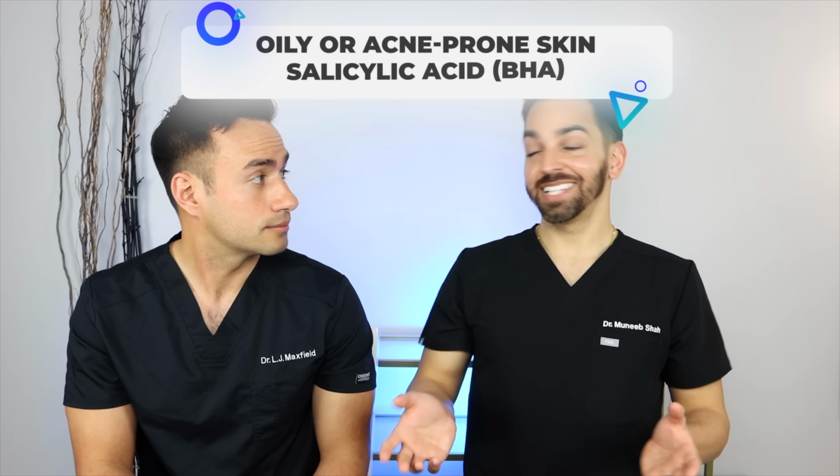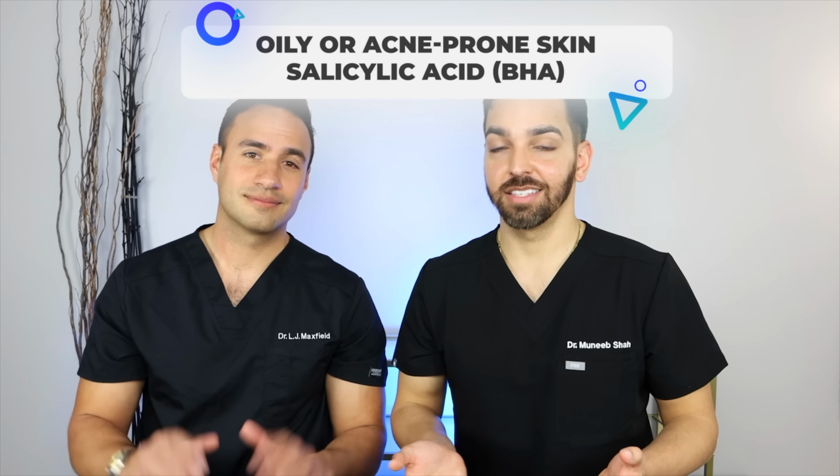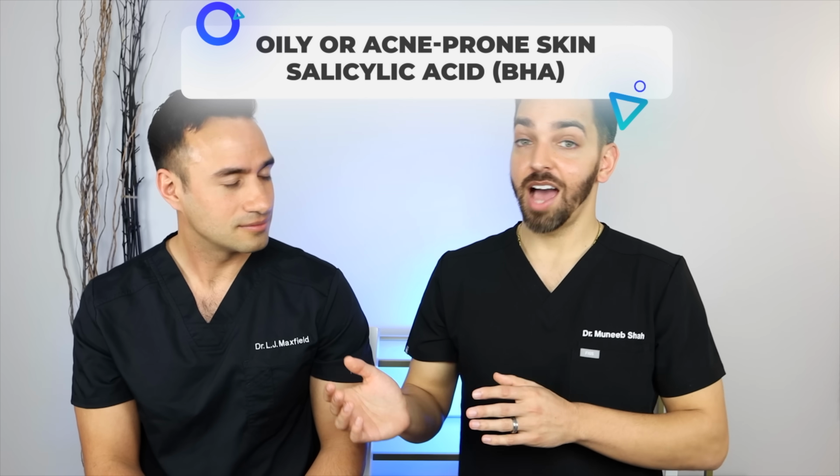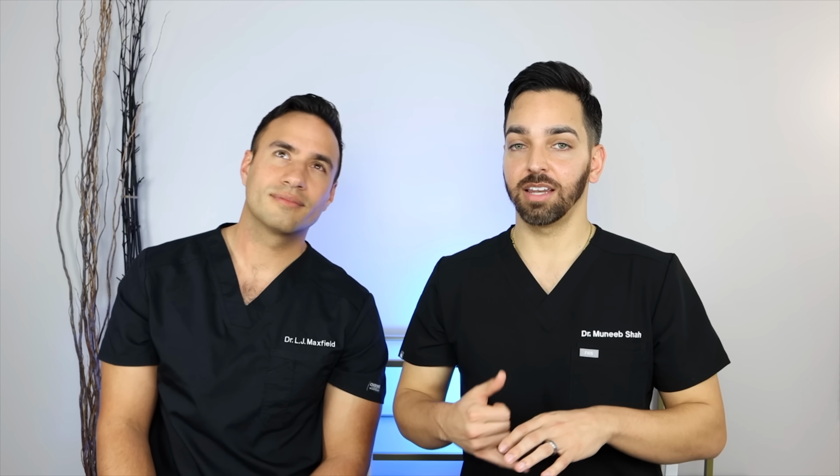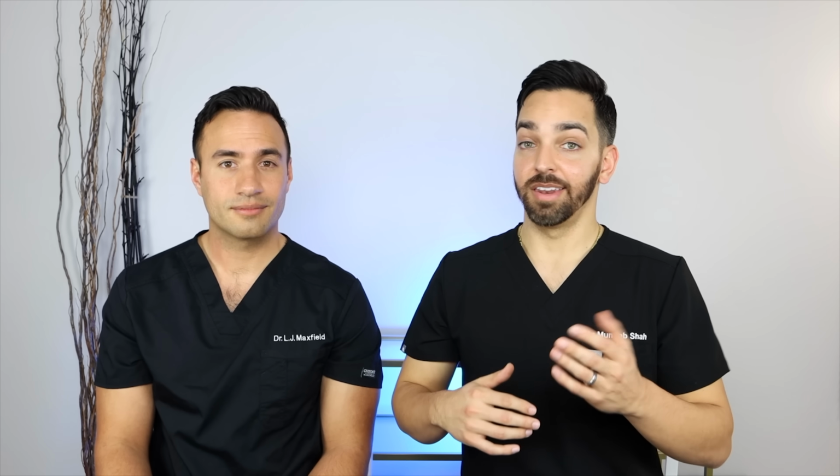So if you have oily or acne-prone skin, the best ingredient for this is going to be salicylic acid. So salicylic acid, not a beta hydroxy acid, but gets deep into those pores, is lipophilic, it's able to remove oil and also get rid of a lot of the causes of acne, including inflammation and bacteria, and declog a lot of those pores. So definitely the top ingredient for acne here, and one of the best ingredients you can use in your skincare routine.